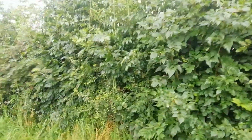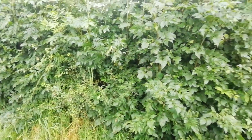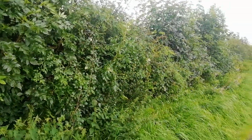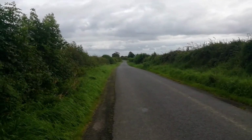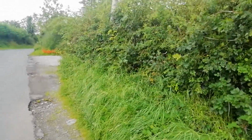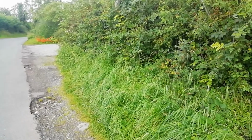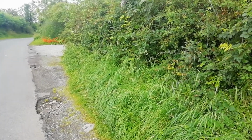So it's a sad time, to be honest, because a huge amount of the hedgerow around here and most of the mature trees around this area, I think, are ash. There are some sycamore, there's one in the distance there, some oak, but mostly ash. And I think that's probably the case through a lot of Ireland, that the ash is one of the most common trees around, and the ash dieback is going to take it from us, leaving us with lots of dead trees all over the countryside.